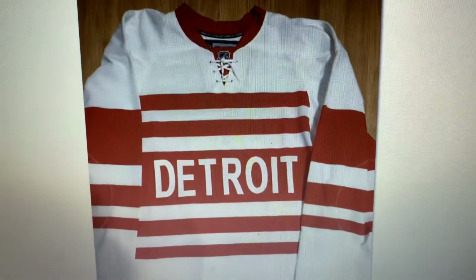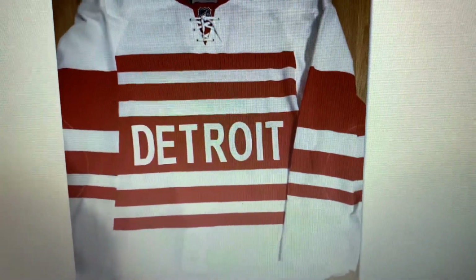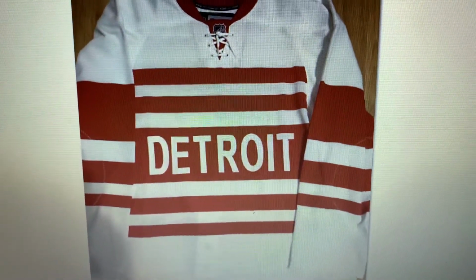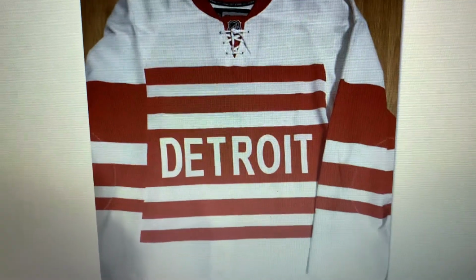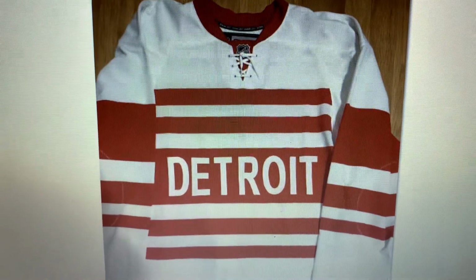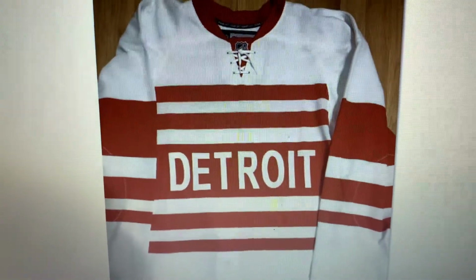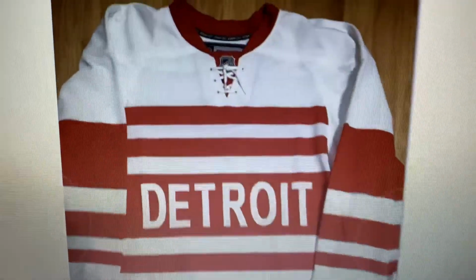I'm glad that they avoided this design for two reasons. Number one, I'm so glad that we finally got to see in the modern era that 1925-26 season Cougars design finally come out of the vault. Number two, since the rounded collar option wasn't available until 7 years later in 2016 for that Winter Classic, I'm glad that Detroit did not bring this design back with a lace-up collar.